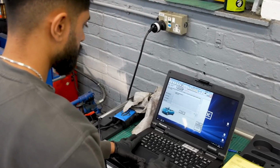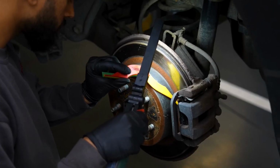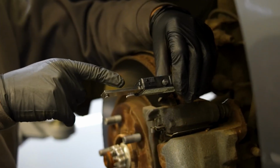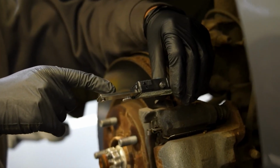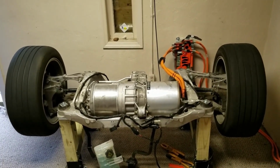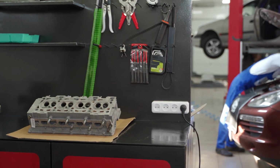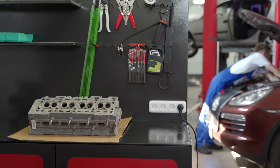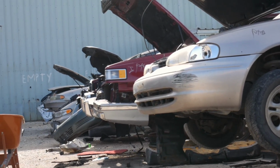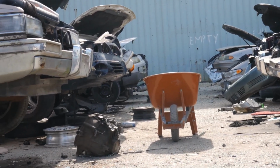This lack of competition in the repair market inevitably leads to higher prices for consumers. The situation has become so problematic that it's sparked a right-to-repair movement, with advocates pushing for legislation that would require manufacturers to make their information, tools, and parts available to independent shops and consumers. Until such legislation is passed, however, EV owners are often left with limited and expensive repair options. This can make even minor repairs cost-prohibitive, pushing some owners to consider junking their vehicles rather than dealing with the hassle and expense of manufacturer-restricted repairs.